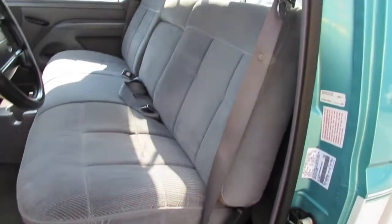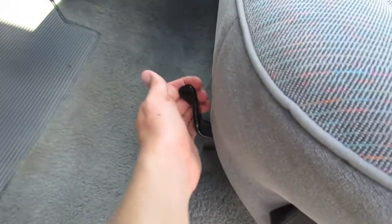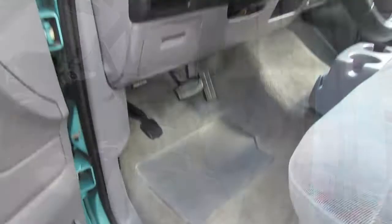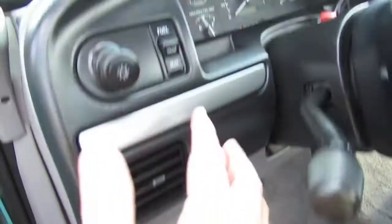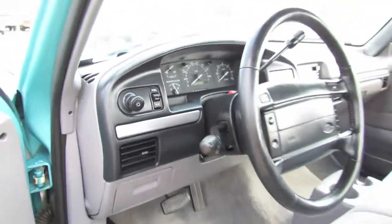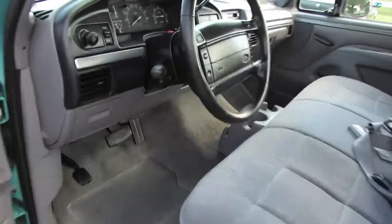The bench seat is fully manual, but it does come equipped with power lumbar down below here, adjusted by that little pull lever. Manually tilting steering wheel. Down below here is your fuse panel, and up here is where you switch between your front and rear gas tanks. It automatically adjusts. So let's go ahead and see how this baby sounds.